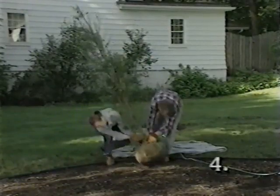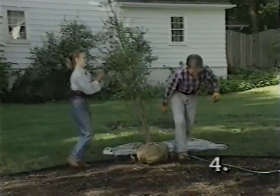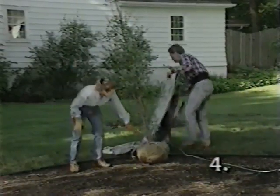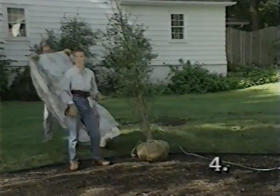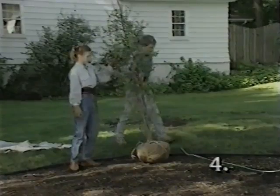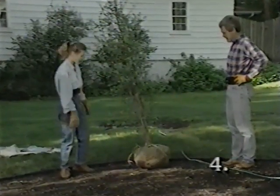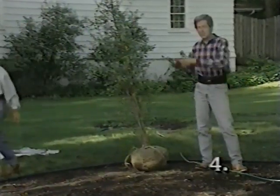Okay, there we go. Oh, that was heavy. Now, what you don't want to do is carry the tree around by the trunk. It could damage the root ball. You could get away with rolling the ball a few feet, but that could crush the roots, so be very careful. Now, this is one of the 4 hawthorns we're going to be putting up here in the front yard.